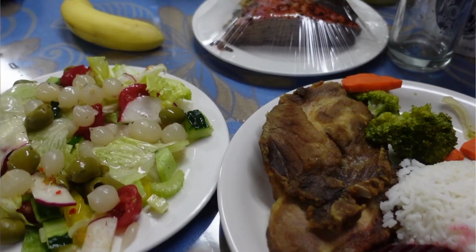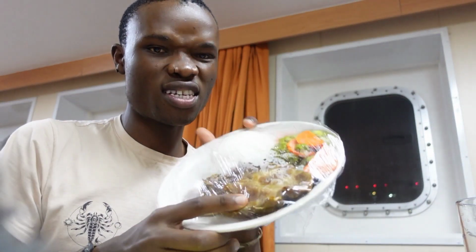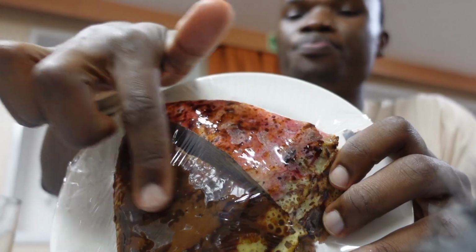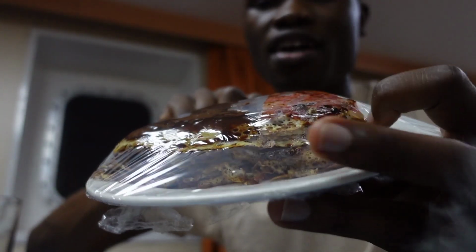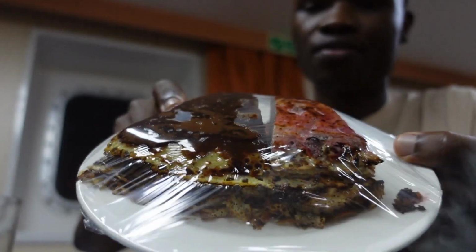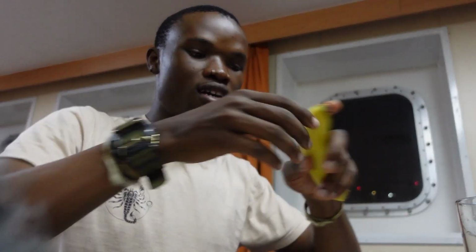So what we got: mushrooms and lamb. I think this is lamb. This is Captain's favorite dessert. It is usually your lasagna sheet. You see this lasagna sheet? And then he's adding some Nutella, all over Nutella there. So Captain made it for us. Quite a cool guy. And some banana for food. And now I will mix my lovely salad together.